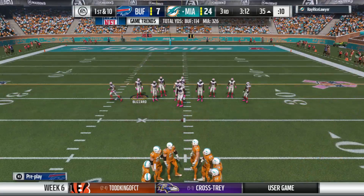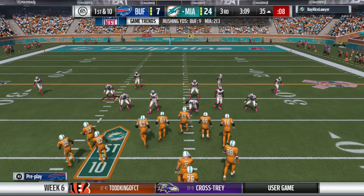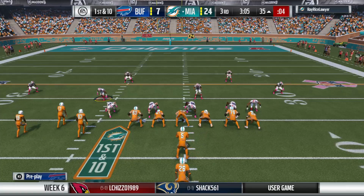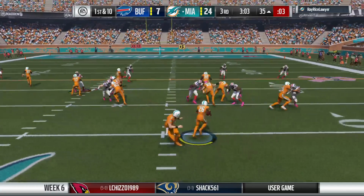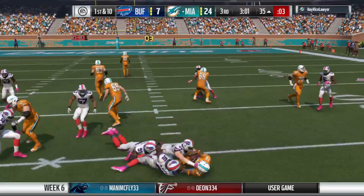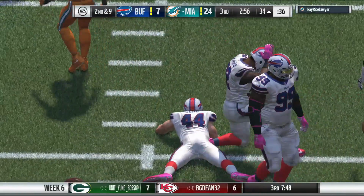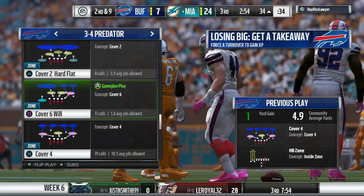Fresh set of downs here. They'll come out in the pistol. And they'll run it here. And for one of the few times here today, this run's not going to go anywhere. Just a yard on the pickup there, and it'll bring up a 2nd and 9.